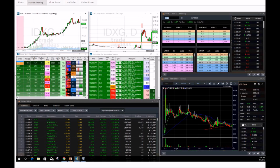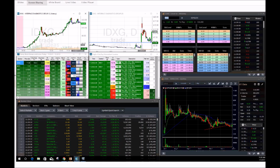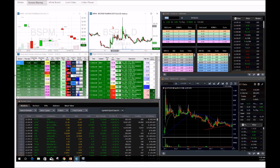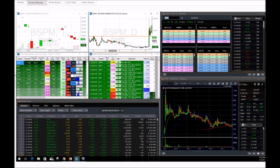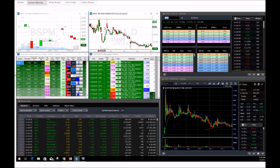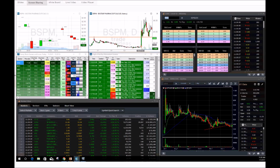Some nice resistance around this area. Old resistance is going to hold up as new support. One of the best examples I can show you guys of this is BSPM. Hopefully, let me scroll back far enough. BSPM, if I look back at this area, there's obviously resistance right here, guys, as the stock came up, hit it, came back down, hit this level again, came back on down.